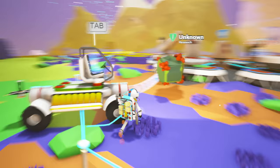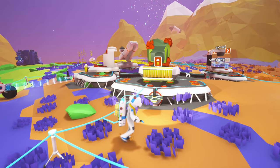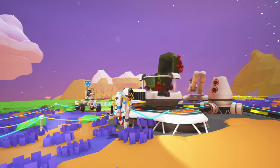Well, I don't mind sacrificing an alien plant once in a while. They're just dumb. All right, let's see what we got here. Research that green thing. Give me your pearls of wisdom. I wonder how many blueprints we can find this way. Seems like a bunch.